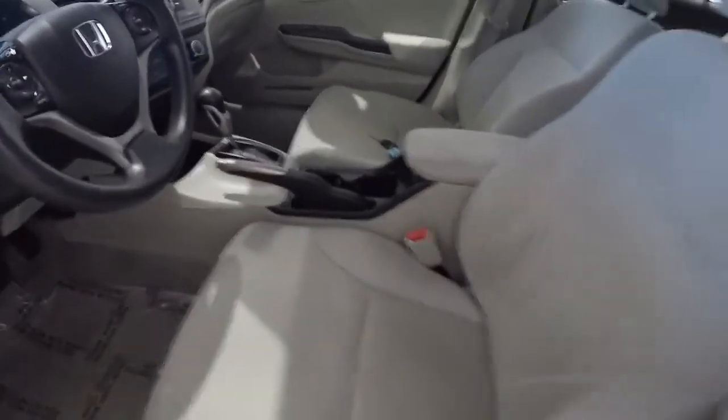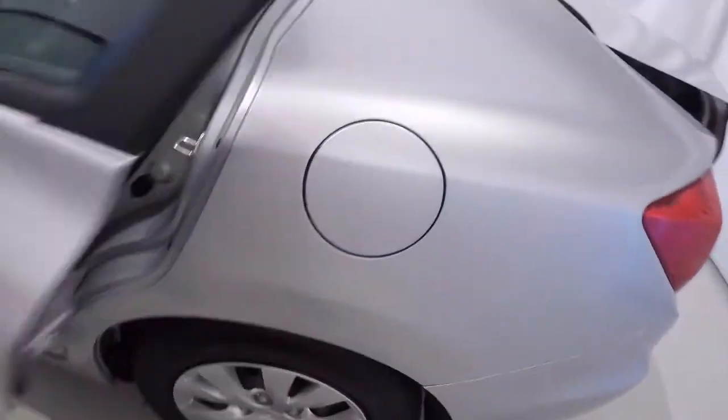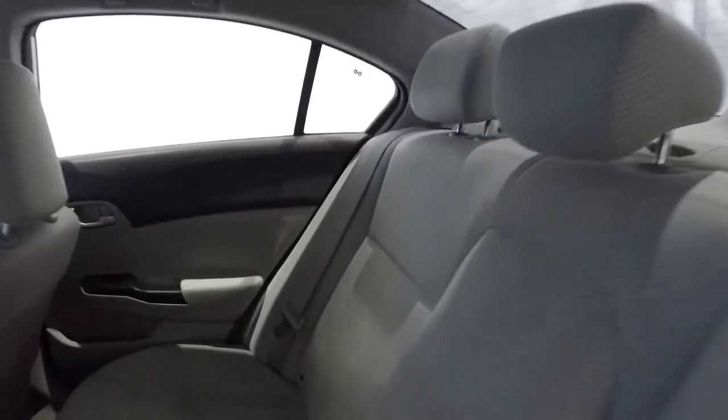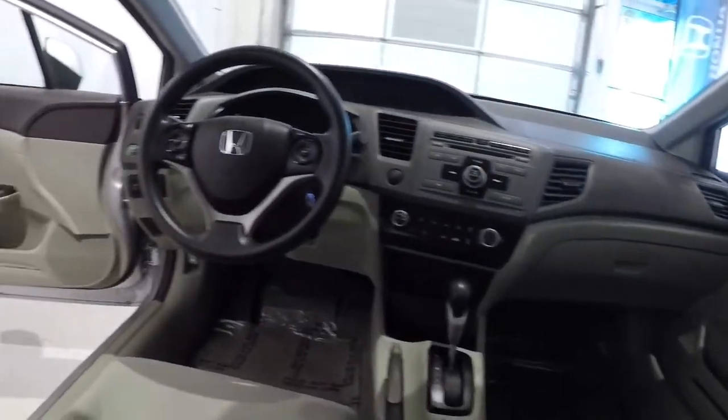All right, let's go ahead and take a look in the back seat, and then we'll take a look at your trunk space. Door panels back here look good. All right, carpet's nice and clean. No stains on the back seat. Cloth's in great shape. Go ahead and give you the driver's eye view of the dash and the layout.